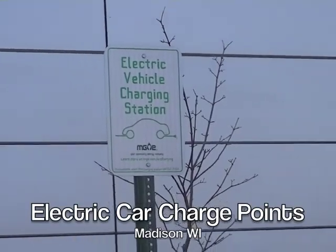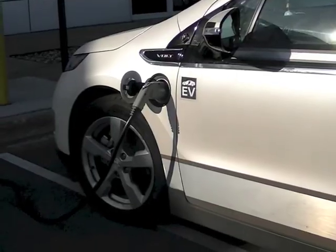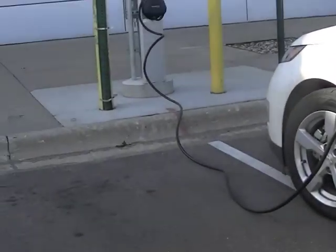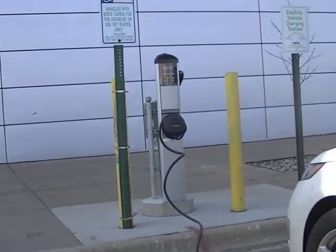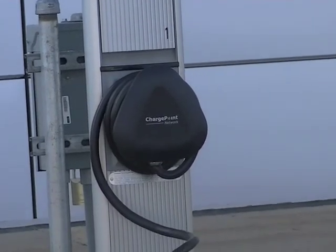Electric vehicle charge points, Madison, Wisconsin. If you had an electric car like this Volt and you came to the capital city in Wisconsin from points north, you could cop a free charge at this first of many provided by Madison Gas and Electric.